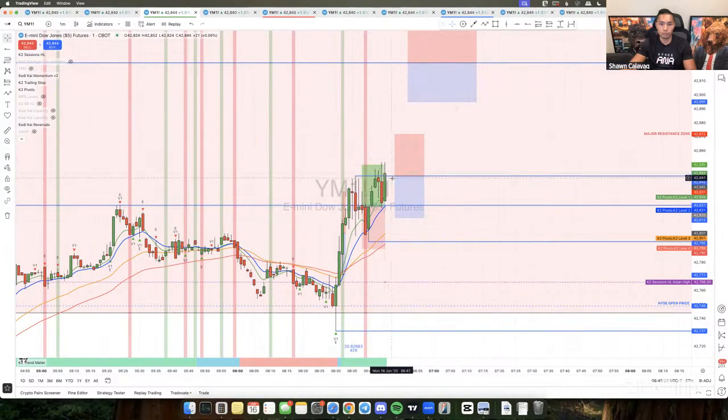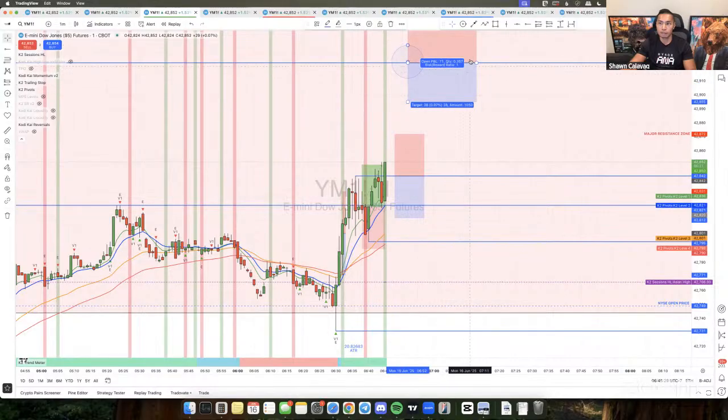So we'll see over here if this sweep happens. If the sweep doesn't happen, my actual sweep that I'm looking to take is going to be up here. It's going to be at 42,923.